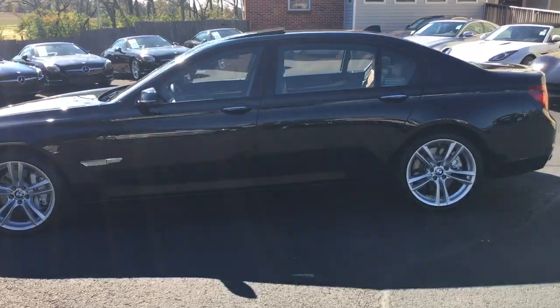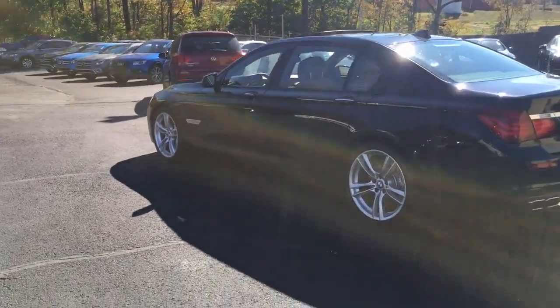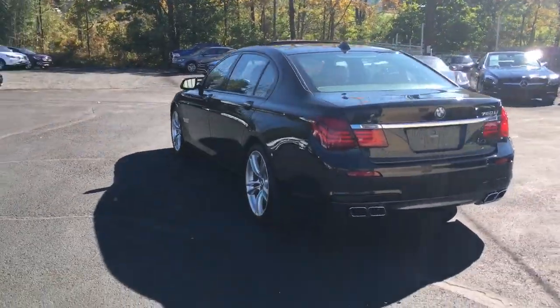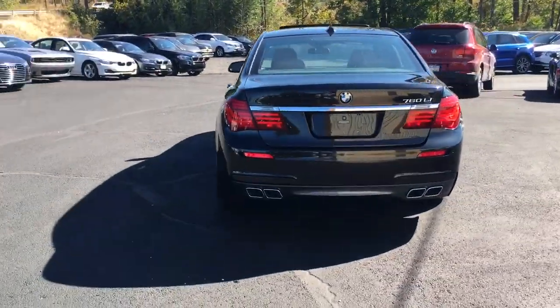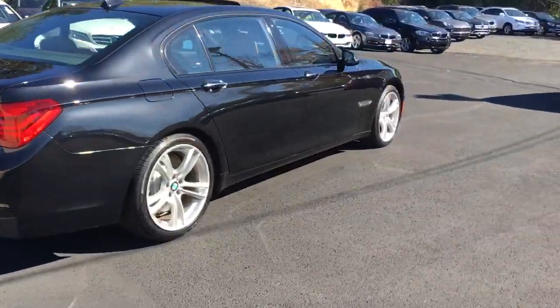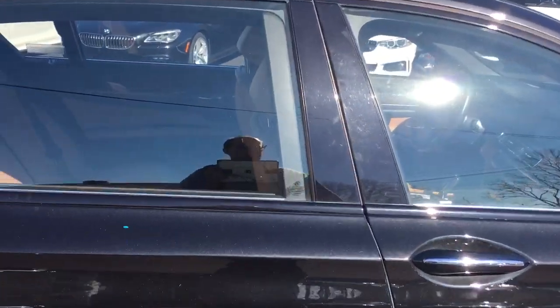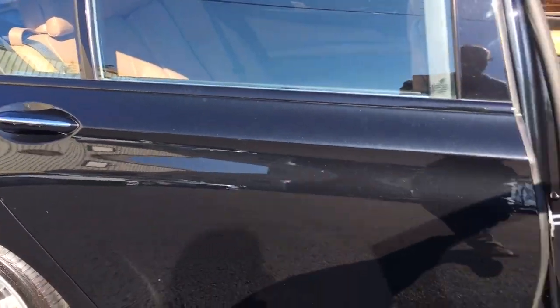A couple of features of this one: LED adaptive headlights, lane departure and lane change assist, front collision warnings, 20-inch wheels, heated seats, cooled seats, navigation, backup camera with front and rear park assist, as well as a top camera.